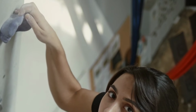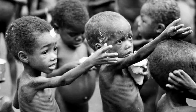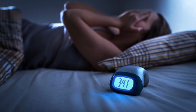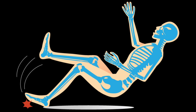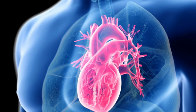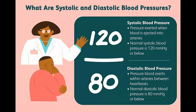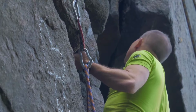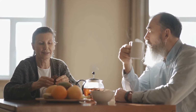This includes upper limb function, bone mineral density, malnutrition, cognitive impairment, depression, sleep problems, susceptibility to falls and fractures, even diabetes and risk of cardiovascular disease, with current research suggesting it may be a more powerful predictor of cardiovascular mortality than systolic blood pressure. Many authors are recommending grip strength as a biomarker of aging and as a measure for identifying older adults at risk of poor health status.